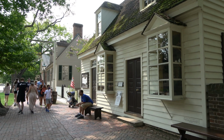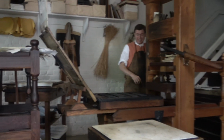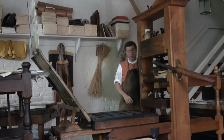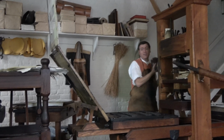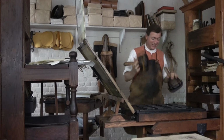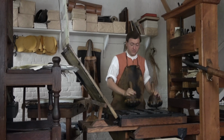Welcome to the exciting printing office. Thank you. You're welcome. I like saying that. So what exciting things are you working on right now? Well, it's a do-it-yourself doctor book, believe it or not. I don't know how exciting that is. It's a little more scary than exciting. But yeah, it's called Every Man His Own Doctor, or the Poor Planter's Physician.